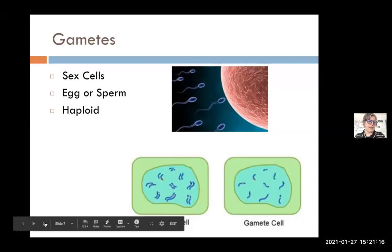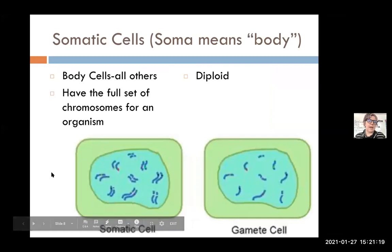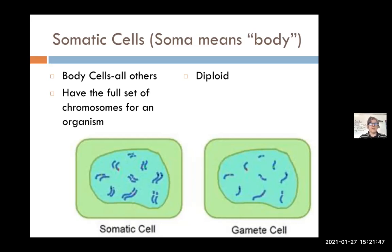All right, and the last term is somatic cell. These are the cells of your body. When I say all others, I mean all the other cells in your body besides the sperm and the egg, depending on if you're a male or female. So these are your body cells. These could be muscle cells, skin cells, liver cells, brain cells, any other cell that your body has that's not eggs if you're a female or sperm if you're a male. And they have the full set of chromosomes, meaning they're diploid.